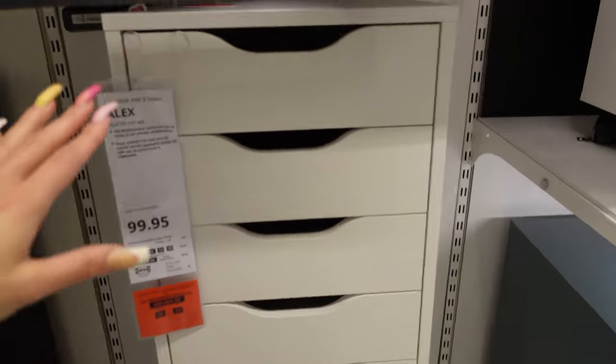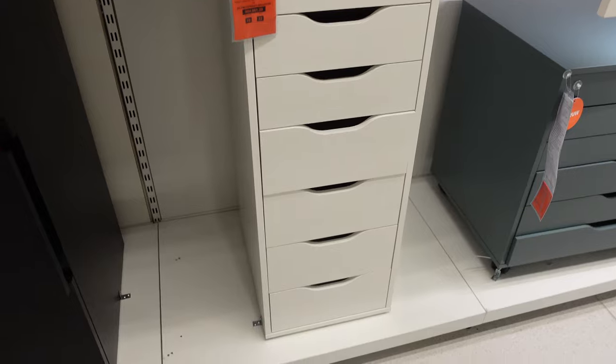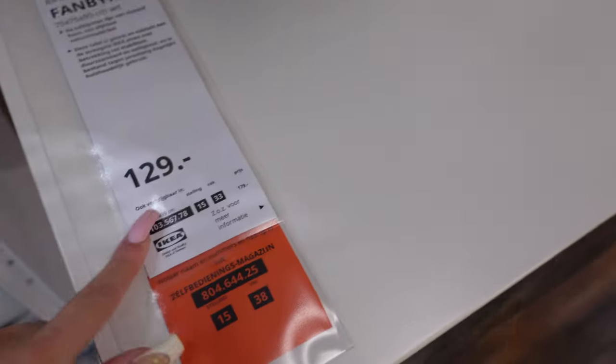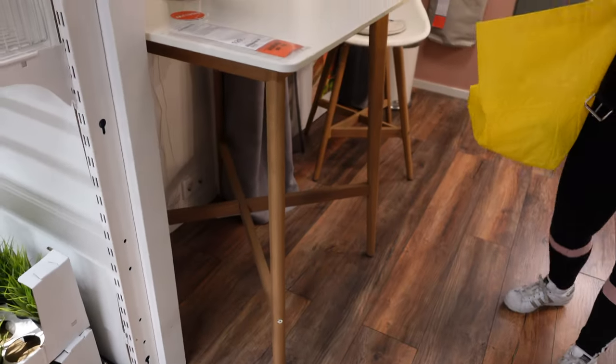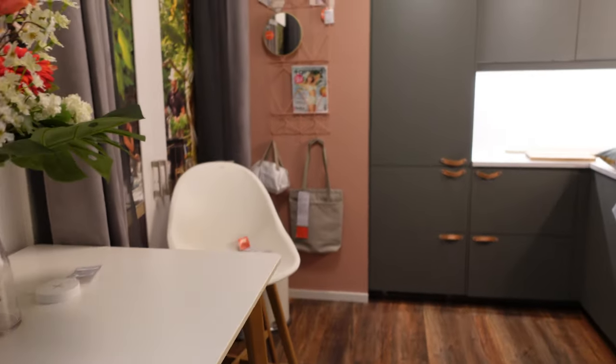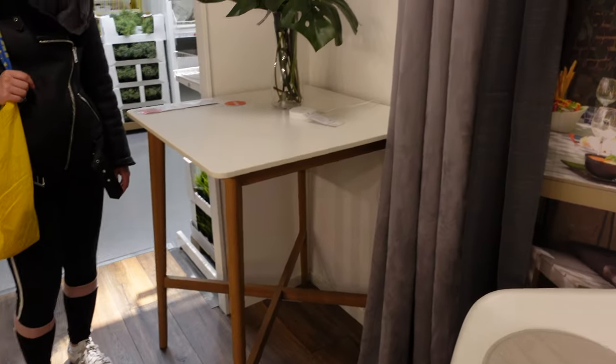So I'm thinking of placing this one to put my makeup and literally everything in it because I don't have space. This one is nice. This is $129. It's also new. It's high, it's white, and it has wooden legs. I really don't like this. Yes, it's legs, right? Table legs.